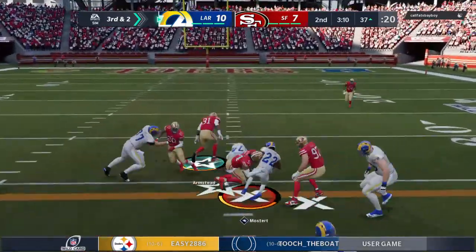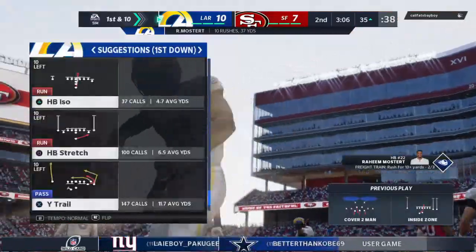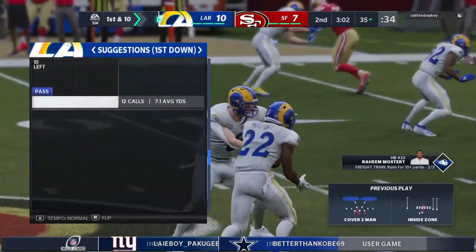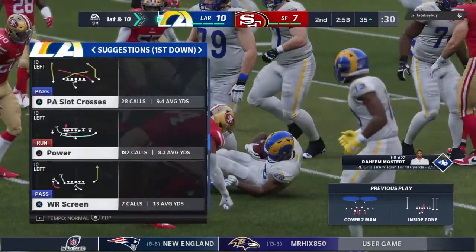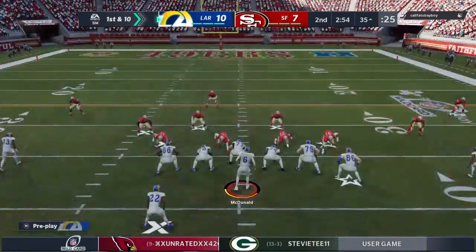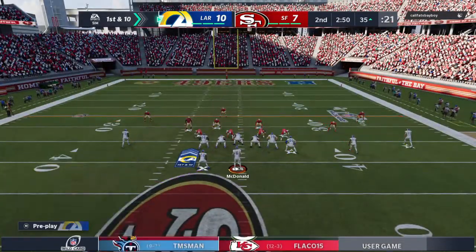They'll try and run here with Mostert. And he's going to have the first down, yardage to the 35. Give him 2 yards on that play, and it'll give him a fresh set of downs. First down, Los Angeles. Ball up to the 35 now as they come up on 1st and 10.